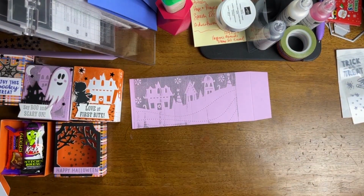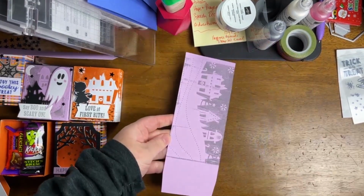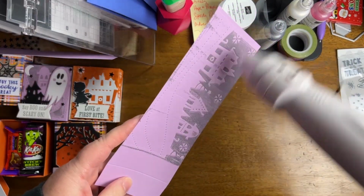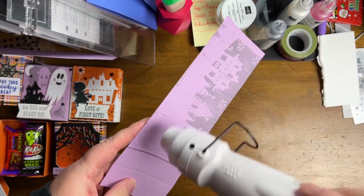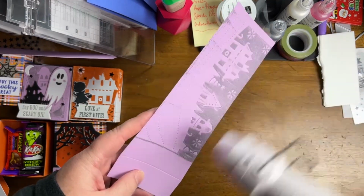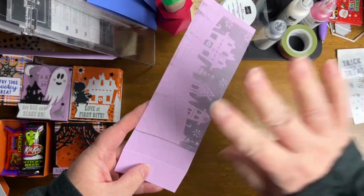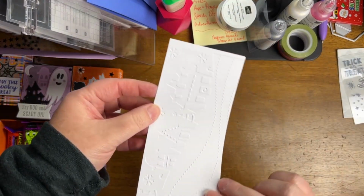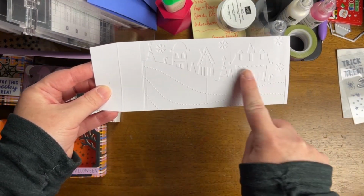And don't forget to wash your folder when you're done, because that'll get messy in a whole other way. I'm going to hit this with my heat tool just to make sure that the ink is dry. And if you guys can tell, it's like raining crafts every time I touch something, something else falls, because my craft room is so out of control right now.